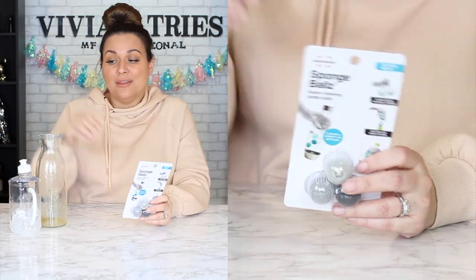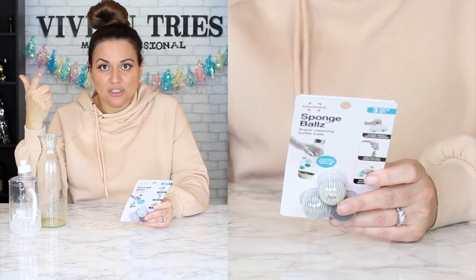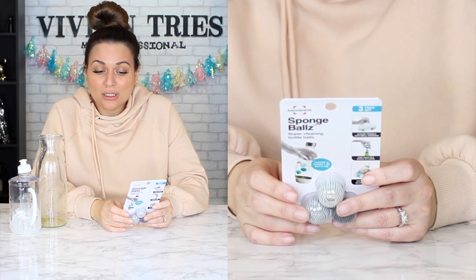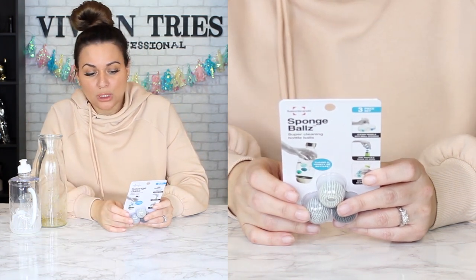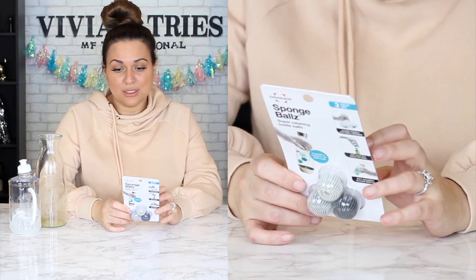These are little balls that you put in here and then you swish it around. Cleans it. You think it's gonna work? I'm gonna say no, but it might work. It is a small scrubbing silicone bristled stainless steel core. Forces it to scrub against the surface.